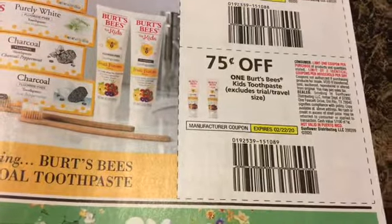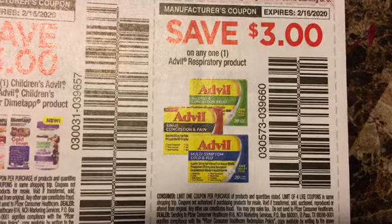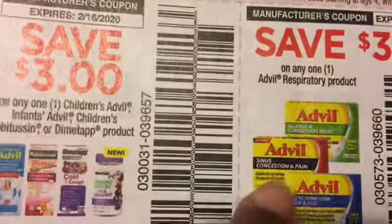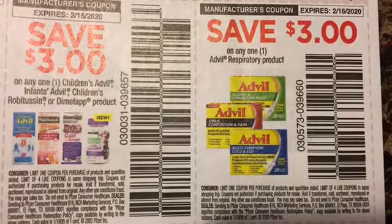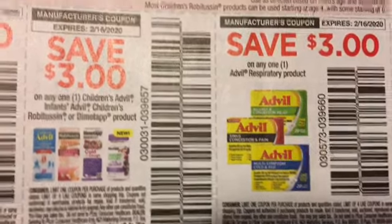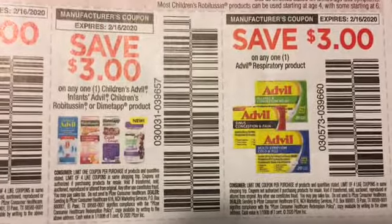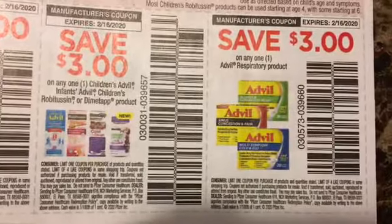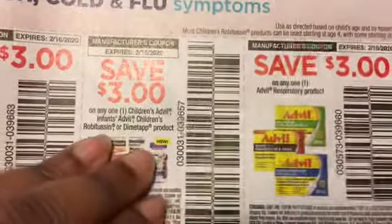Burt's Bees. I never seen that there. Okay, let me see. Robitussin. Advil. Okay, so with this Advil coupon, it'll be free with this coupon, the Advil that they sell. This is the exact one they sell. This one right here. So sometimes they let it go. They go ahead and use it because it says on any one Advil respiratory product, and I think this is the one that they have at the Dollar Tree. So most of the times they'll just go ahead and key it in for $1. I'm not sure if it scans or not. I can't remember. I remember it beeping, to be honest. They always have to adjust that one down to $1. So that'll be free Advil with that coupon.